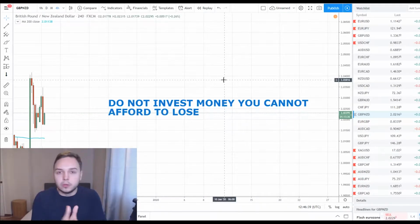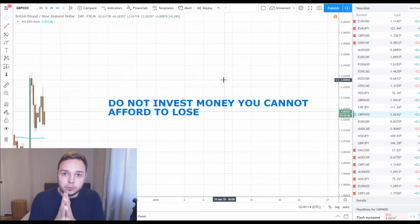You do not want to invest your hard-earned money into Forex. You want to invest only the money you can comfortably forget about and lose, because it's very risky. Although my trading services and VIP trading signals provide profitable signals, it does not mean that we won't have any losing trades, and sometimes a week of losing trades, and without a good risk management plan, you will lose all your money. That is why it's very important that you do not invest money you cannot afford to lose.